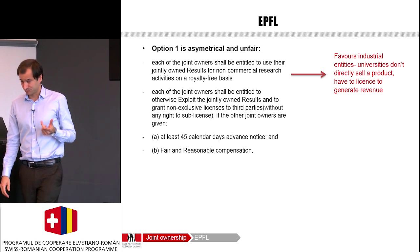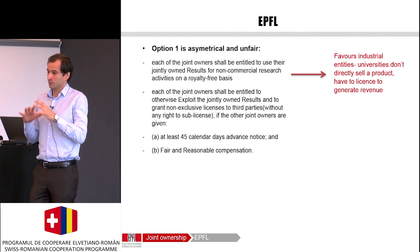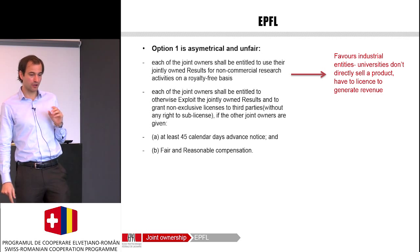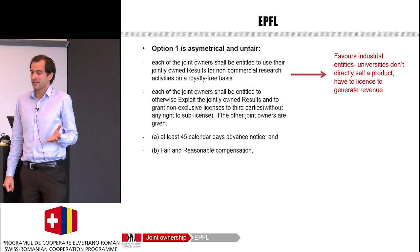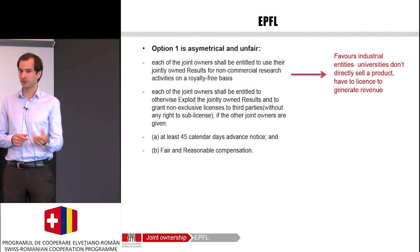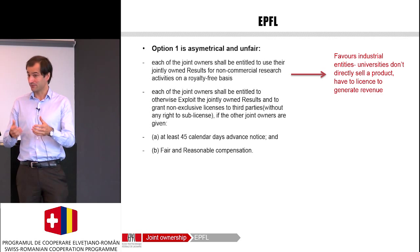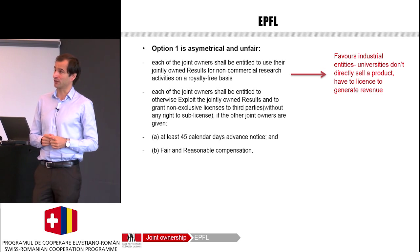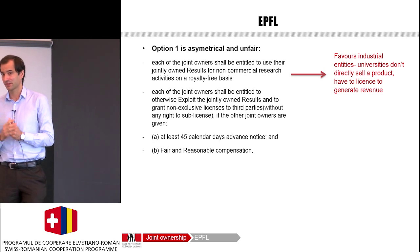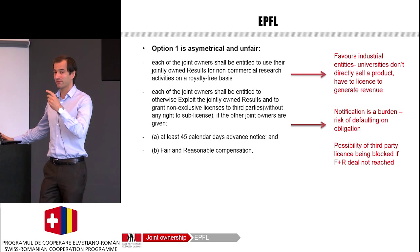So EPFL, our position. Why don't we like option 1? Well, first, as I said before, we want to be absolutely free as a default. If we can't find a solution, then we just want to be free to use the joint results, and that's it. But there's another layer to this. If you look at option 1, it's just unfair. It's saying, I've collaborated with Philips, and Philips can use the invention. Use means you can sell. You don't need to give licenses to sell. So they can do this royalty free and make money. But if we, as a university, are going to license, we have to pay them and notify them. The clause is completely asymmetric. And this is another reason why we resist this option 1, which is so fashionable in academia.